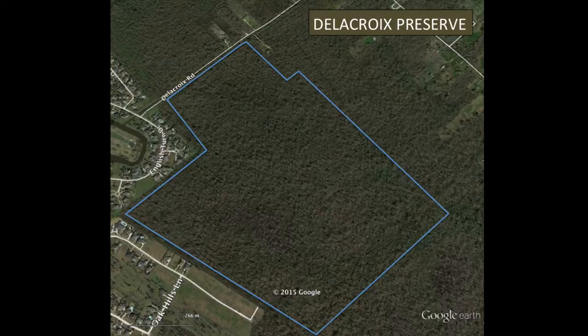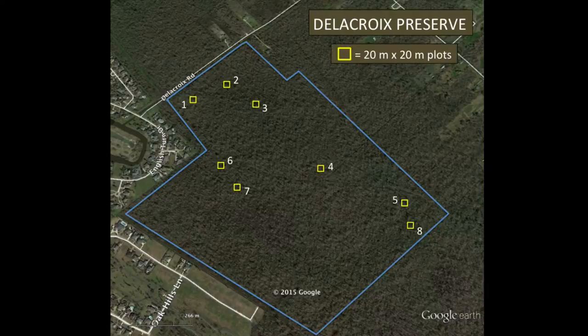Here's a closer view of Delacro. These are the locations of 8 20 by 20 meter plots we sampled last year. We sampled trees and the understory, but I'm just going to be talking to you about tree data today. We need to do at least 4 more plots, probably, you know, in this empty area here.